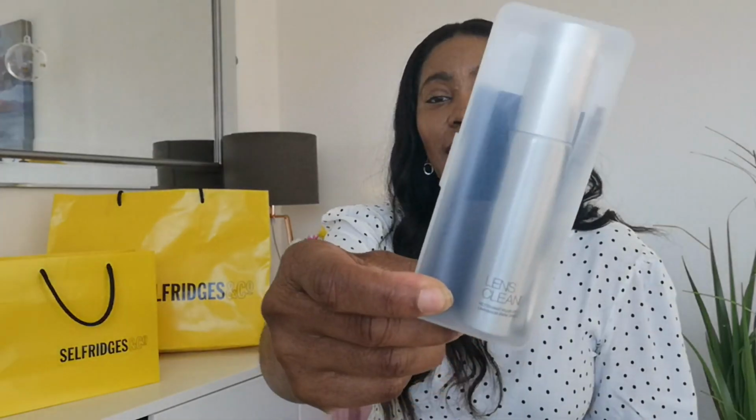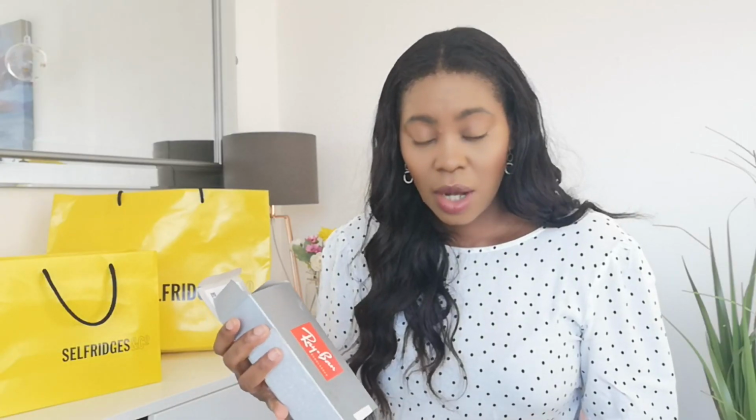By the way, the only other thing that's in here is just a lens cleaner. So that was £9. And the Ray-Bans were £176, in case I didn't say that. I'm not sure I did say that.